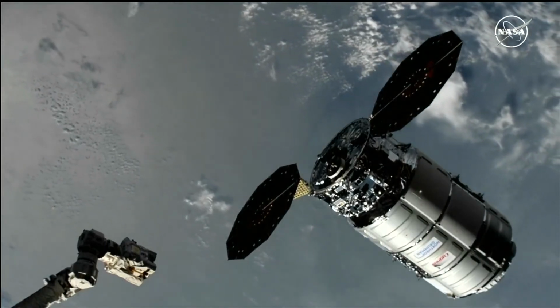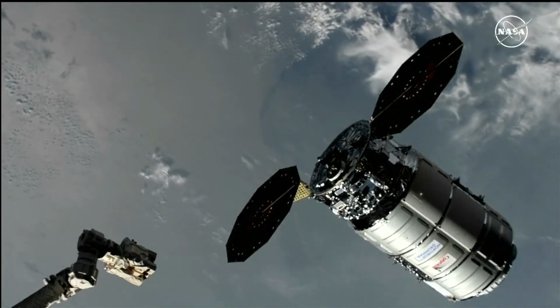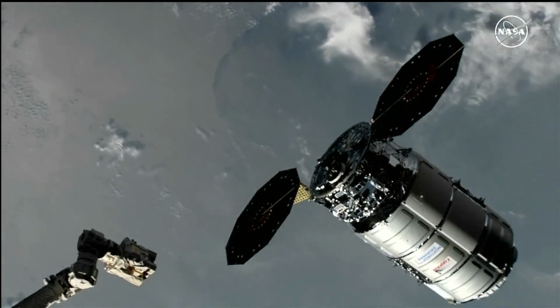The spacecraft is now within 20 meters of the International Space Station, making its way to its capture point. Mission Control will give one final go, no-go for capture.